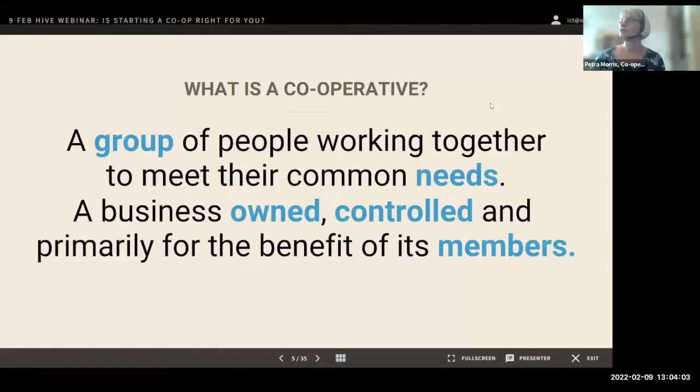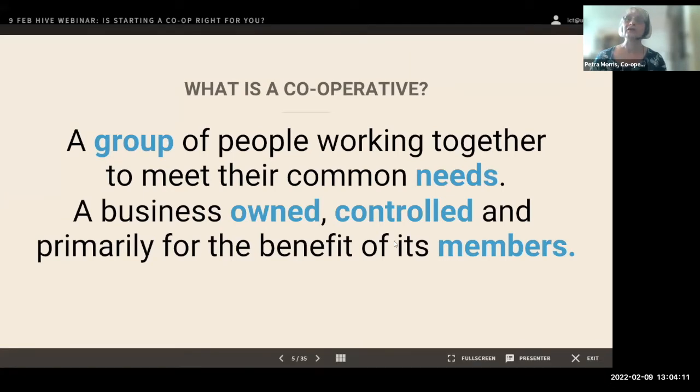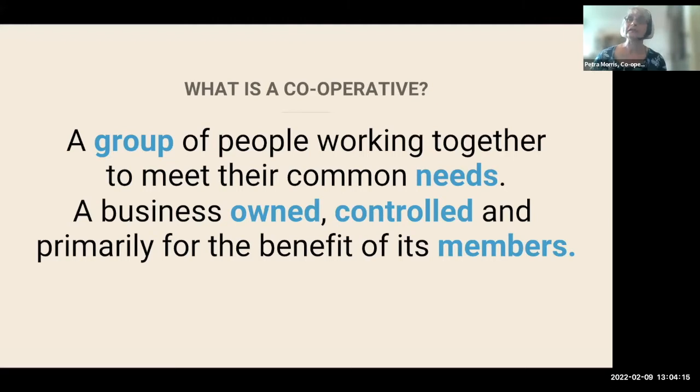So I'll start by talking about what a cooperative is. And at its most basic, cooperatives are a group of people coming together to share common needs, and they can form a business, a cooperative. And the main thing is that that cooperative is then owned by the members and they control how it's run.